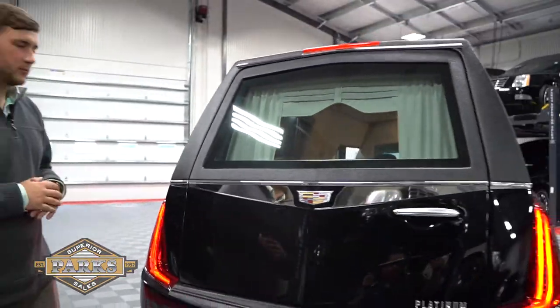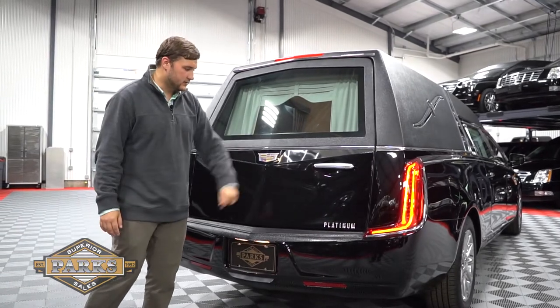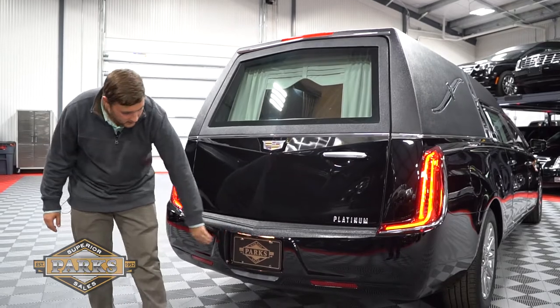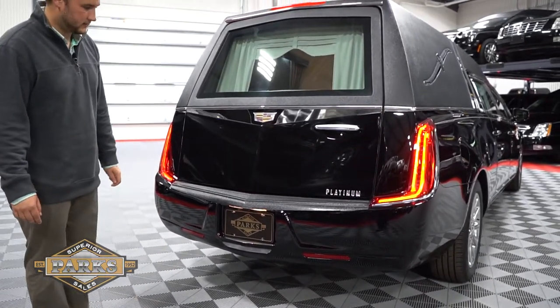Now moving to the most important door, the rear load door. You can see it has the three-piece stainless option on it, and they also have the backup camera located right above the license plate area.